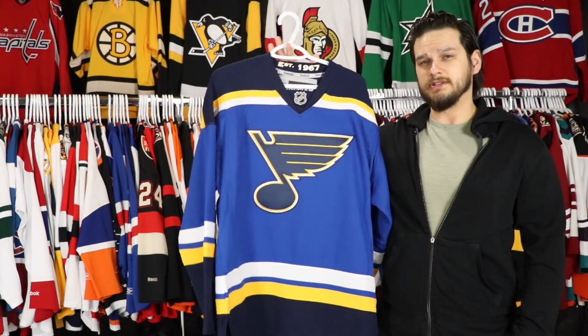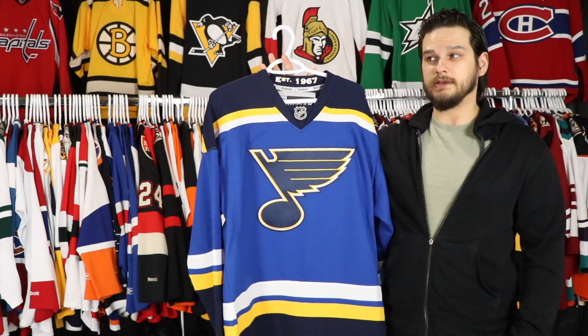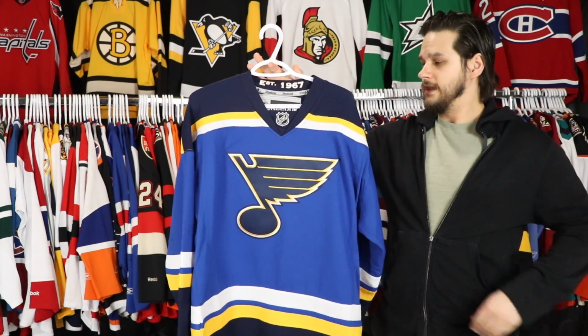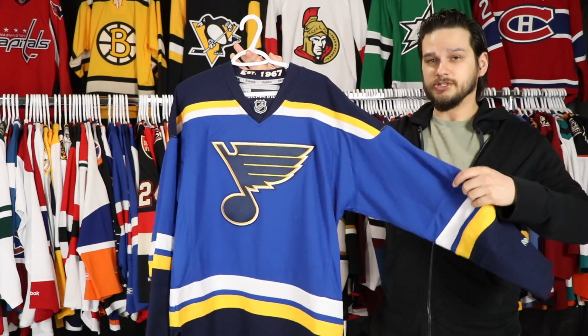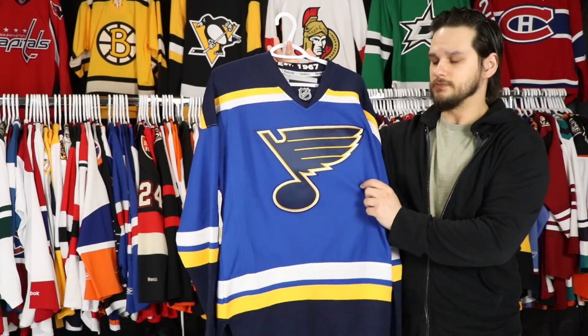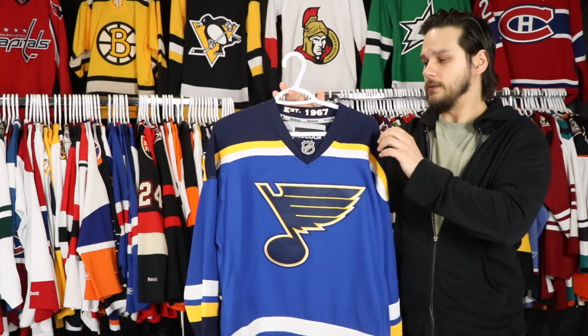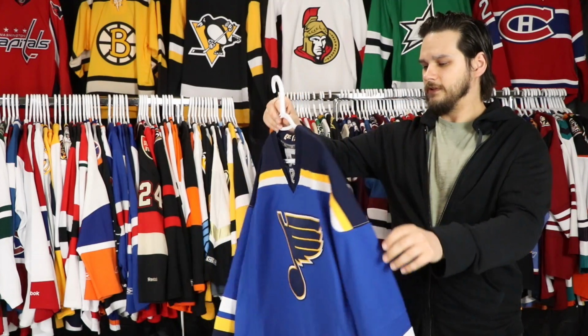Alright, so in 2014 the Blues went back to a design that they had from '98 until 2007. And I thought it was a really welcome change. I really did like the early Reebok Edge style, ones that I just showed you previously. But this is just a very classic, clean look. I think it probably is one of their better looks that they have.